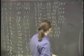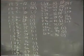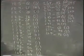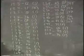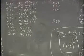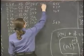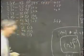Okay, so now we go to our third row. 3, 4, 5. Let's see. 3, 4 and 3, 5 are taken. 4, 5 is taken. 5, 4, is that taken? No. I'm going to be really shocked if this works.